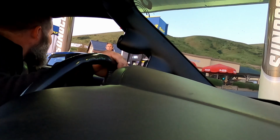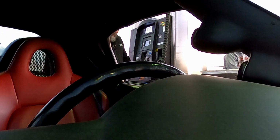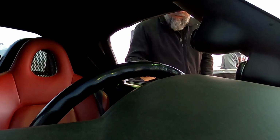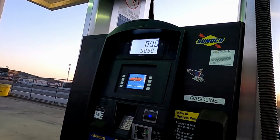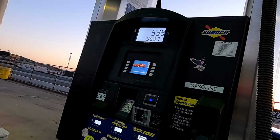Oh, I love this thing. Just a second. Since having this car, I learned how to drive a torque car. And this is so much torque. It's awesome. 650 pound-feet of torque at 3,500 RPMs. It's just stupid.